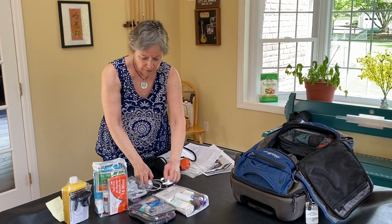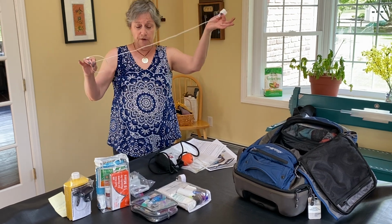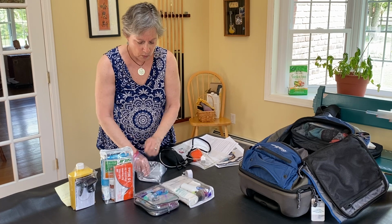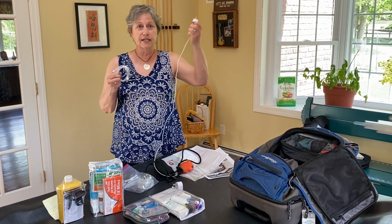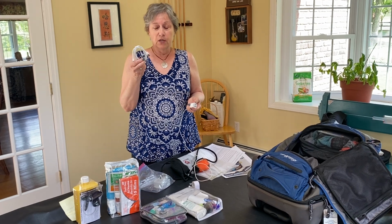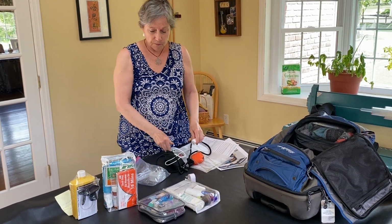And then I have the charger for my phone and an extra charger for my phone, because I don't want to be in the position that I accidentally left this behind in a hotel and now I can't charge my phone for the rest of the trip. So I do have an extra one of those.